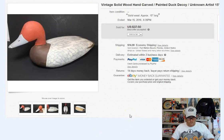I can't remember where we picked this up, but it's just a solid wood decoy, unfinished, unknown artist, and I got $35 out of it. So, yeah, I don't know what they're going to do with it. Maybe they're going to finish it. Who knows?